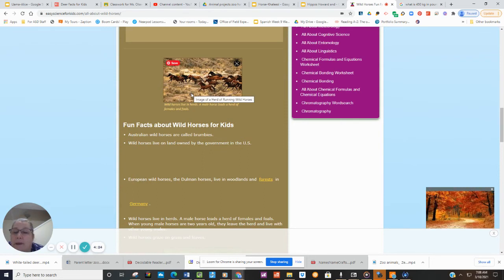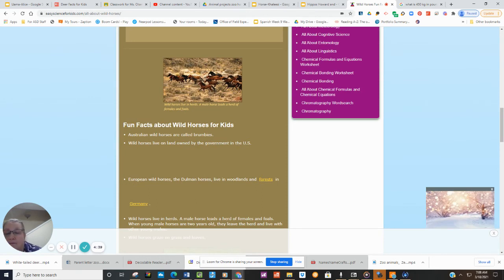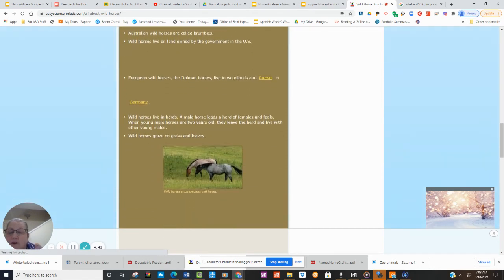Fun facts about wild horses. Let's see. Wild horses live on land owned by the government in the United States. They live in woodlands and forests in Europe. So it looks like you could choose one kind of habitat and then just make sure that you talk about what they would eat from that habitat and how they would get their water.